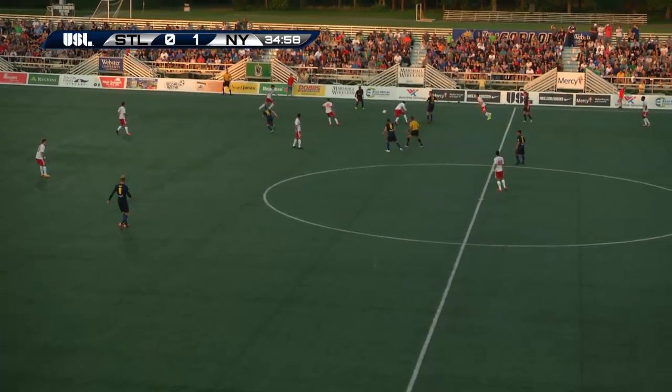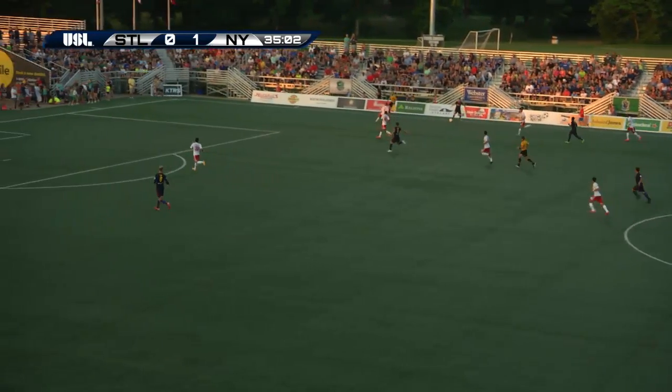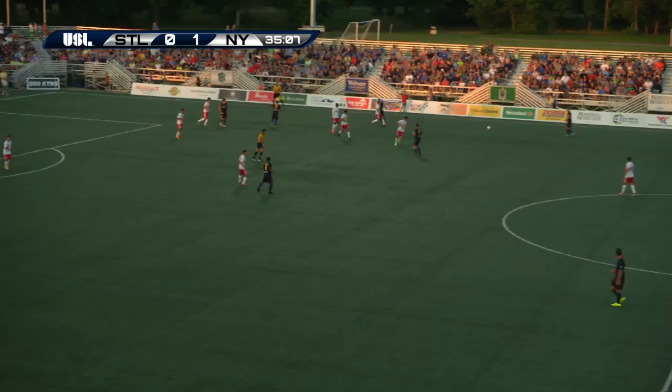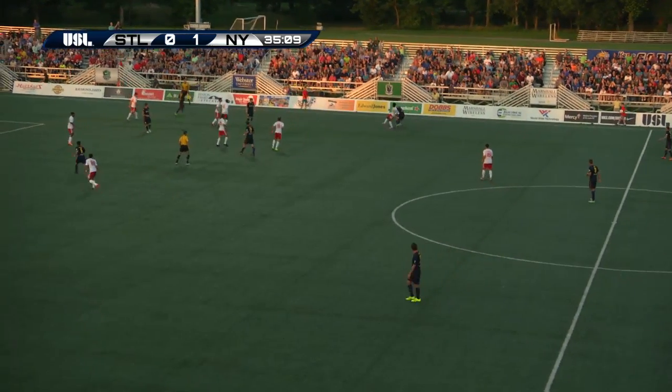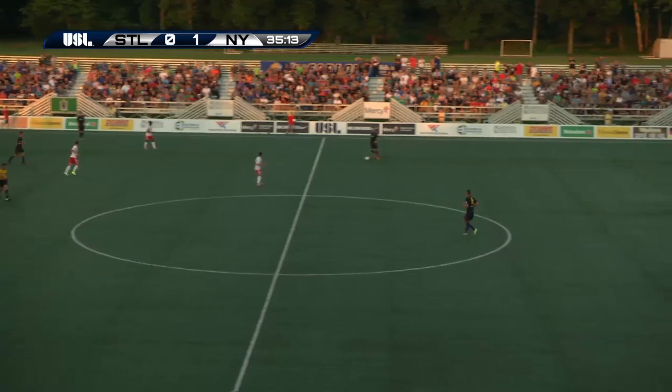It remains 1-0 Red Bulls. As Bouchou plays that along the far side, Ambersley picks it up there for St. Louis FC. Ambersley trying to come back into the middle, and he leaves it for Gasecki. Gasecki will turn and play it back to the defensive side for Vandegrift.